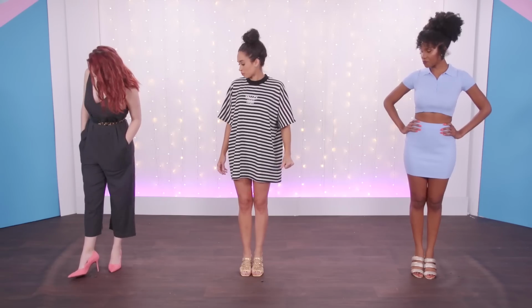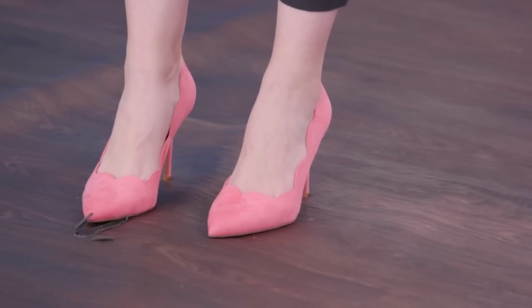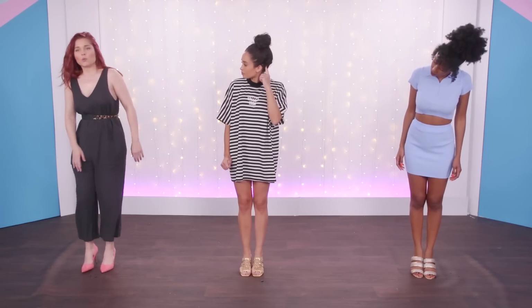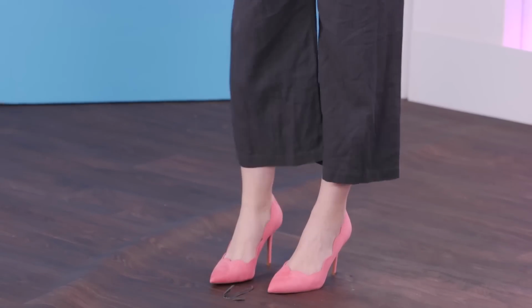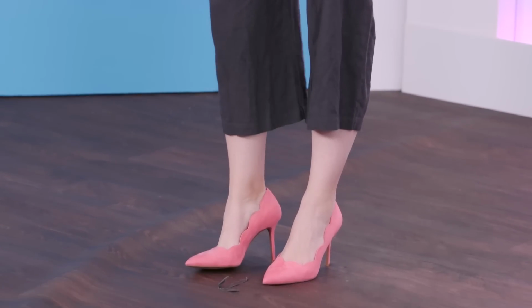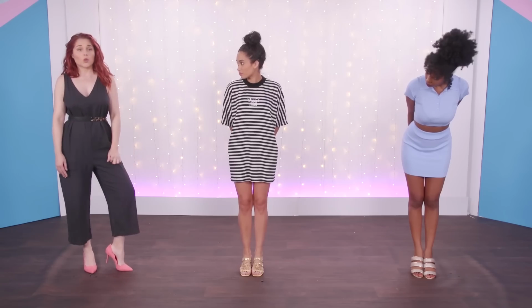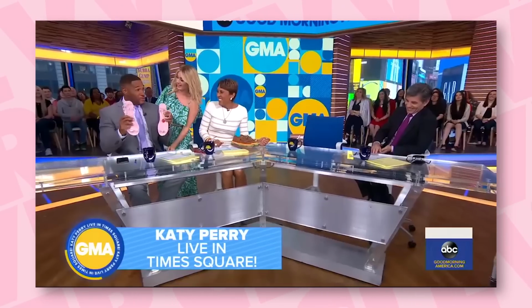Yeah. I think they're fun. I like the color. I like the little squiggly line design. They're pretty comfortable. You can feel it kind of cutting into you right where the little swirls, the scallops, peaks. Yes, exactly. So for me, I don't know if they're the most comfortable, but I do think they're pretty cute. And I feel like a lot of people could wear these and would look great in them. My feet just said, thank you, Katy Perry.